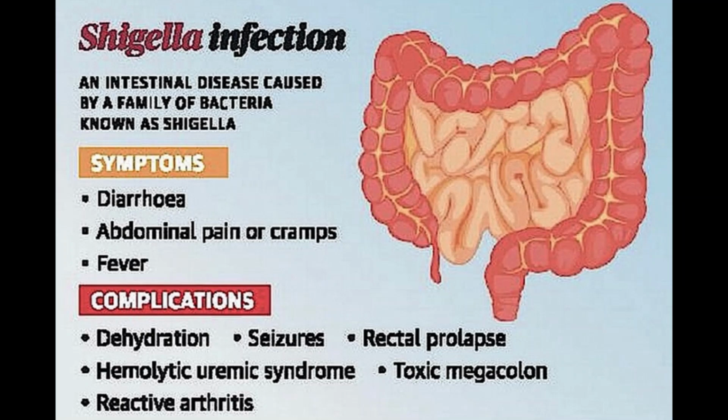Shigella infection can damage the lining of the intestine. In rare cases, Shigella bacteria can enter the bloodstream through the damaged intestinal lining and cause a bloodstream infection.